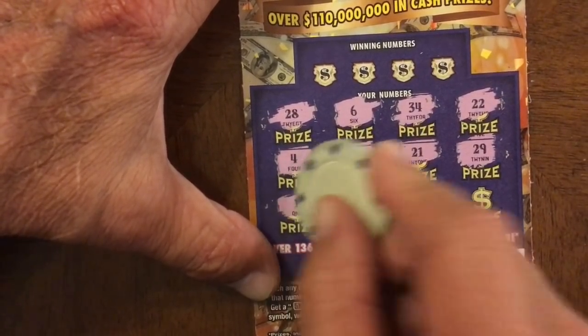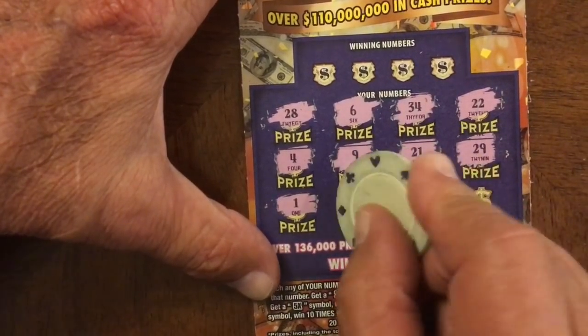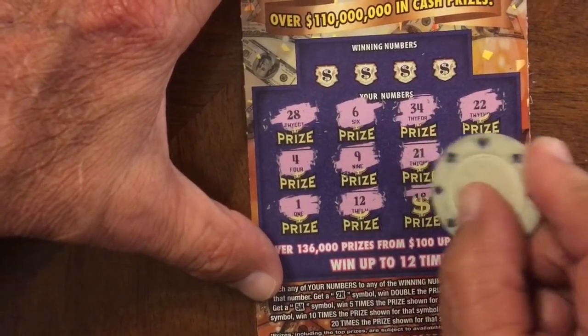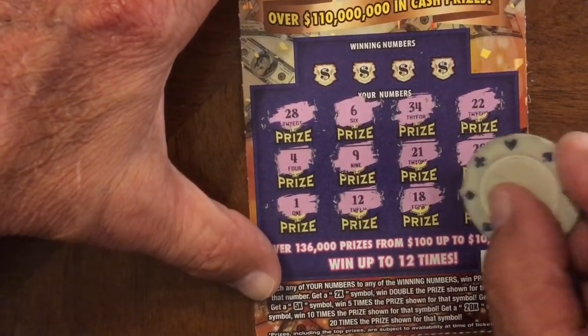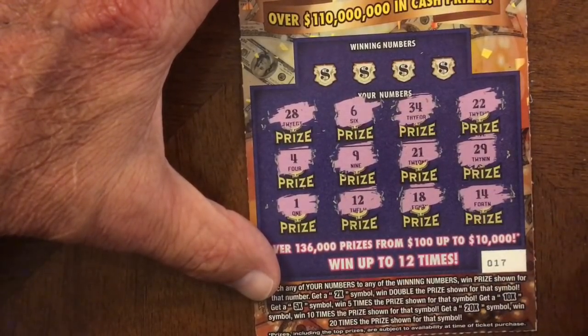Wow, there's number 1 again. Wait, number 1 was one of our numbers last time, too. So we had 34 and 1 last time. And 12 last time. There's number 18. And last, but definitely not least, number 14. Well, we'll see if we can get a match on these.